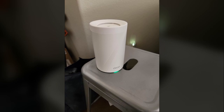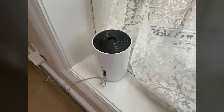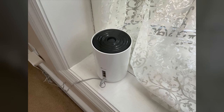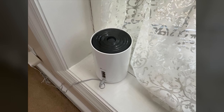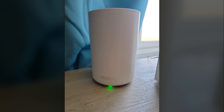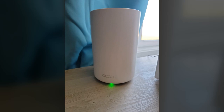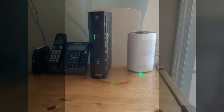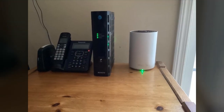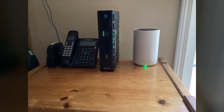Wonderful. Now, let's explore the feedback from our next reviewer. This reviewer wholeheartedly praises this mesh Wi-Fi system, highlighting its transformative impact on their home network. Our reviewer previously relied on an older system supplemented by additional access points and a repeater, struggling to achieve satisfactory performance despite a relatively modest internet speed.